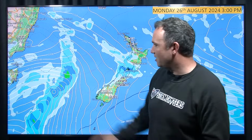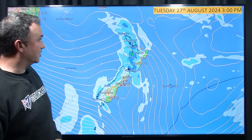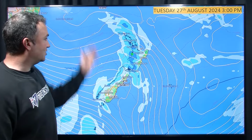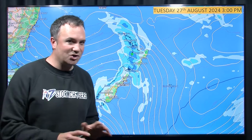Let's swap around because there's a front barrelling in from the Tasman Sea. If we go to, when are we going to go to? Tuesday, all the way to Tuesday afternoon. It's going to fire into the North Island there. These showers here, they are looking reasonably unstable.